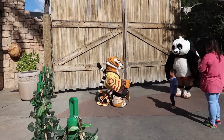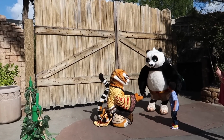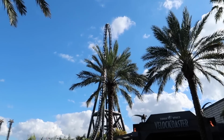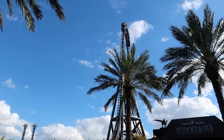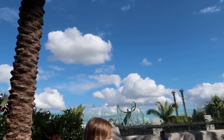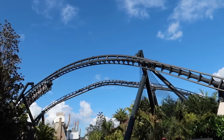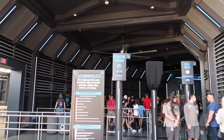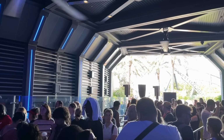All right, we got some characters out. How fun! Oh my gosh, that's so cute! The line for VelociCoaster is only 35 minutes right now, and it's been a bit since we've ridden it, so let's hop on. The line looks really long, so hopefully it's just 35 minutes. We'll see.